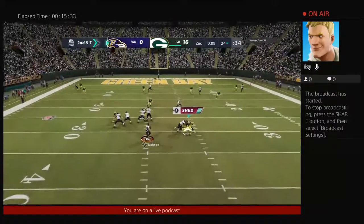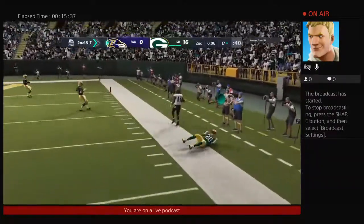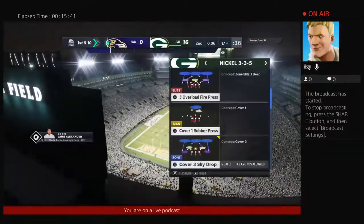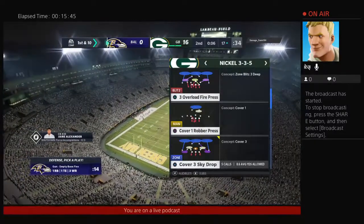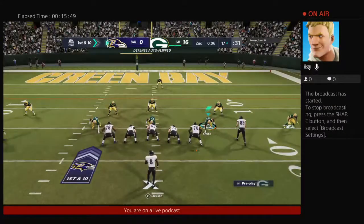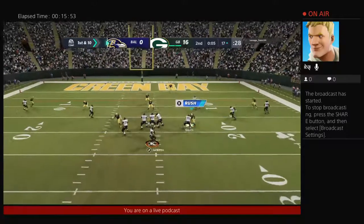Looking to throw again on 2nd down. Jackson firing quickly here, and that's complete. And he'll go out of bounds in the red zone just inside the 20. 7 yards there and a 1st down. And a Raven 1st down. Took nearly the entire first half, but a first red zone opportunity for him here. They've got a 1st and 10 at the 17.